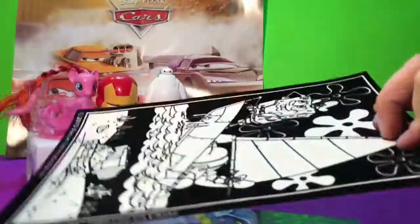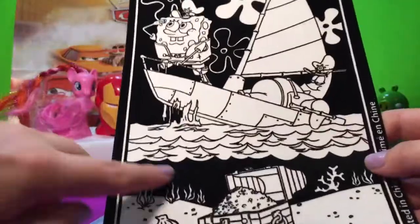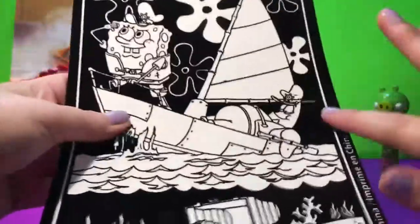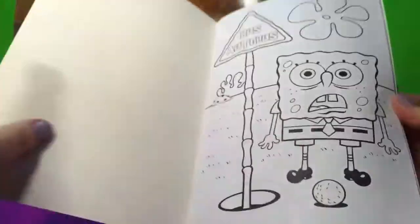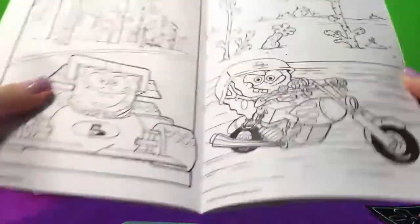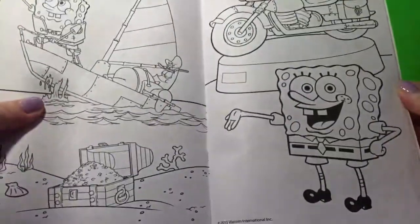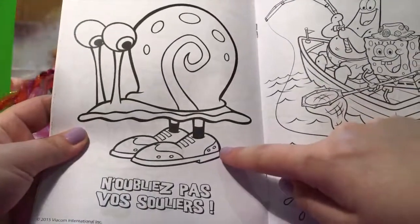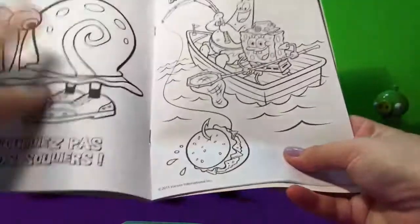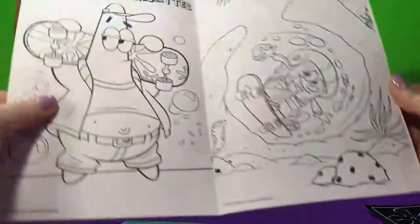Oops. Okay, so we got this coloring sheet in black and white. And this is some funny material. This is just normal paper. We got a little booklet, also for coloring, with lots of funny pictures of Patrick and SpongeBob and all the cool characters from the show. Look here, Gary. Here they're fishing for burgers. So cute.